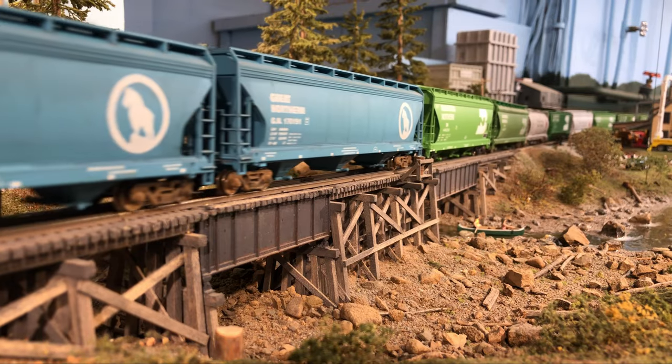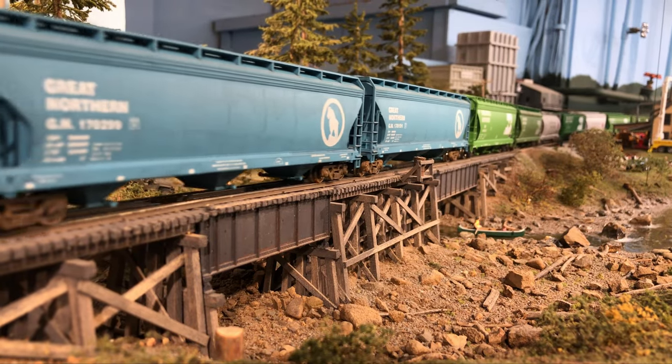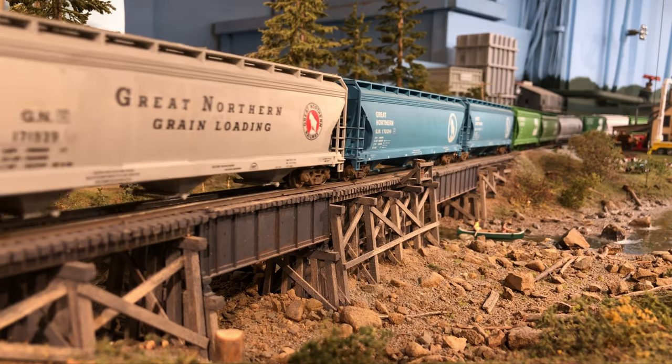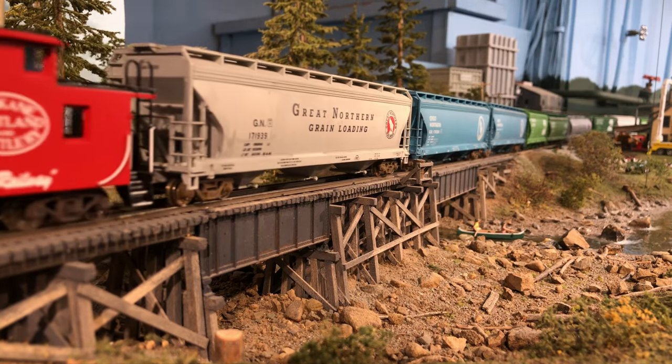Now the cow's crossing the 2x4. Or, well, six cars. 2x6. Six cars, Jim. Three cars.